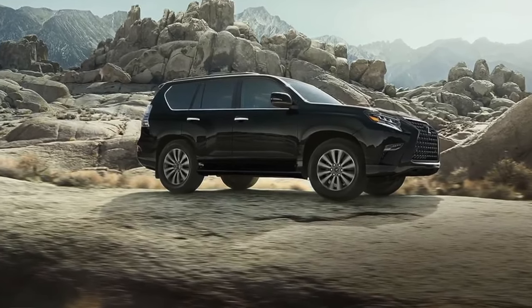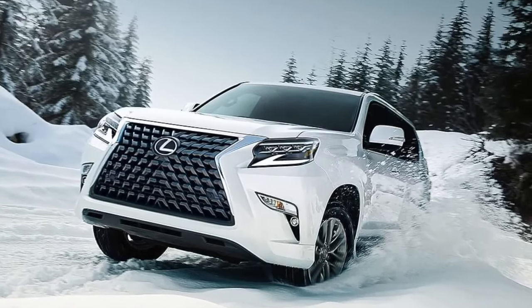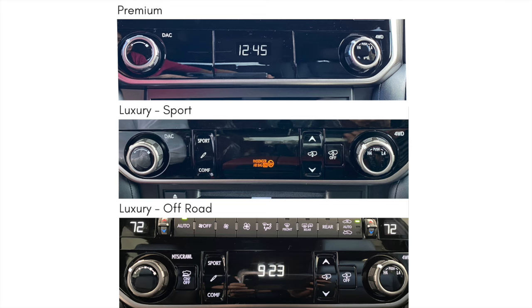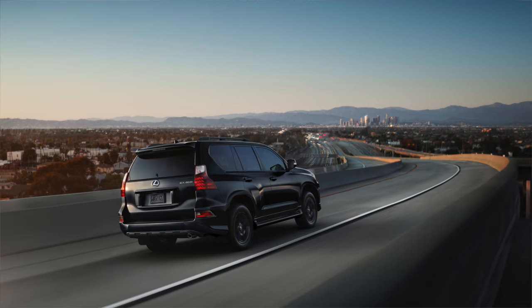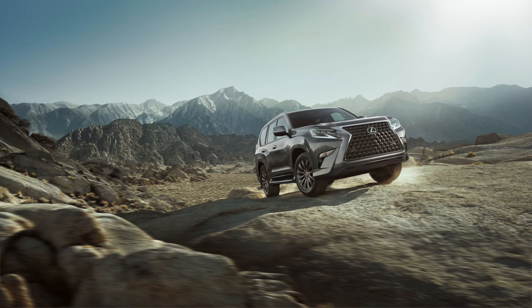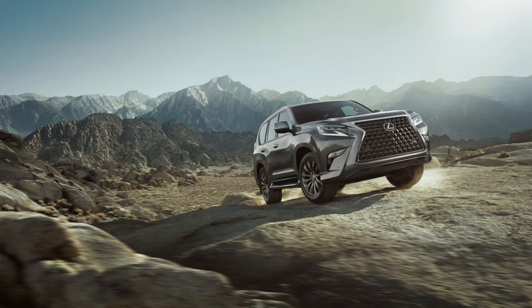The GX really originated as an off-road vehicle, and Lexus decided to make it a luxury off-road capable vehicle. There are a few different layouts for all-wheel drive and suspension packages. H4 is the mode for high speed or normal driving on all types of roads. L4, or low four-wheel drive, should be used when you require maximum power and traction for off-road driving conditions.